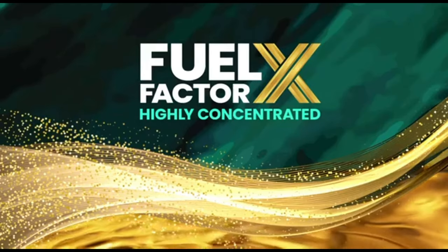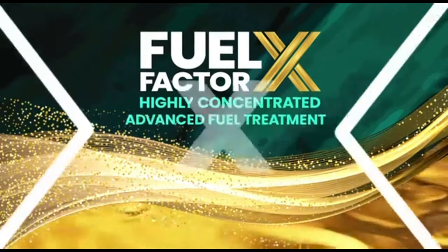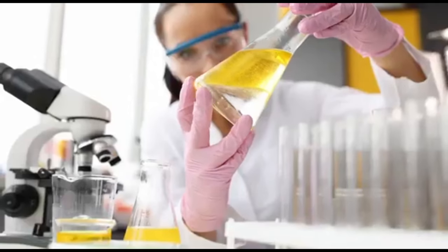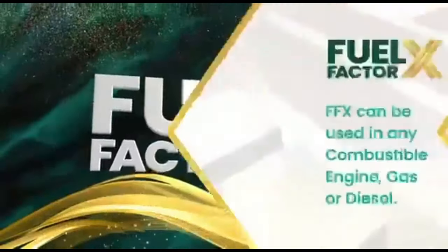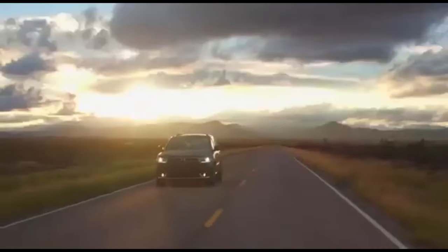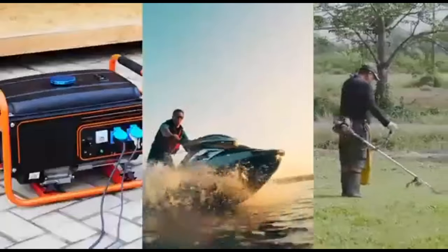FFX is a highly concentrated and advanced fuel treatment. Other products may have one or two of our components, but none have all of them. Backed by an award-winning chemistry and thousands of tests, FFX can be used in any combustible engine, gas or diesel: trucks, cars, boats, ATVs, RVs, heavy equipment, and more.